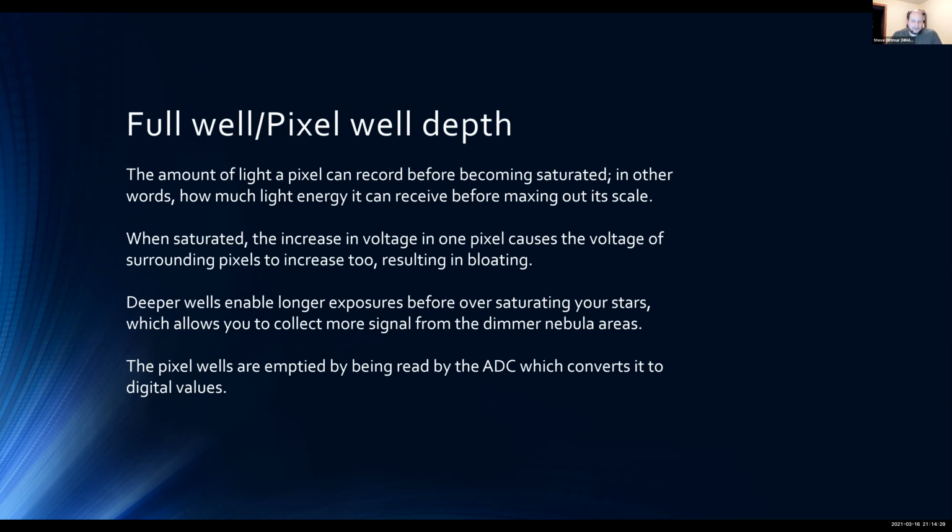If you have a one-shot color sensor and you blow it like that, then you can actually have color distortions, because each of the pixels around any given pixel are other colors. If it's a mono camera, it'll just look like standard bloat of intensity around what should be a sharp detail.